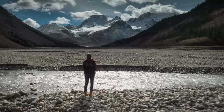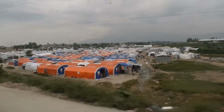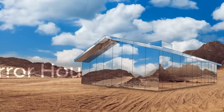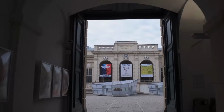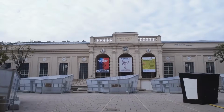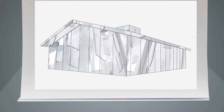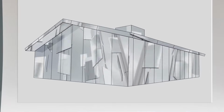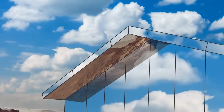Earth ships currently fit in the cold, dry air of Canada, as well as the hot and humid climate of Haiti. This is the Mirage Mirror House. It's an installation set in the Southern California desert. Mirage opened in 2017 as part of a contemporary art exhibition. It's composed of mirrors. This minimalistic structure blends with the environment around it. The doors, windows, and openings have been removed to create an amazing experience. What you have in the landscape is reflected back to you.